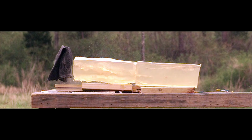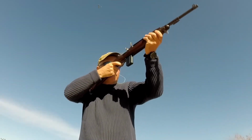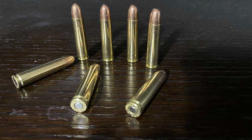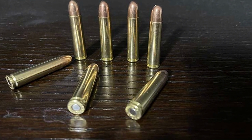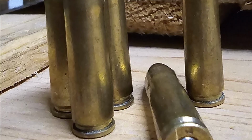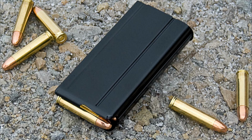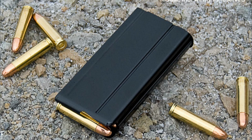Another issue is sectional density, the bullet's ability to push through tissue. The .30 Carbine lacks the mass and momentum for deep penetration, especially on animals with thick hides or dense muscle. Could it technically take down a deer? Maybe, under perfect conditions. But hunting isn't about maybe, it's about making quick, ethical kills. And on that front, the .30 Carbine falls short. If you're heading into the field with this round, you're chasing nostalgia, not responsible results.